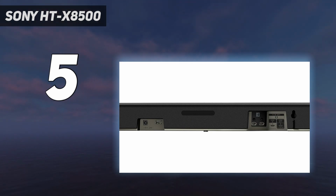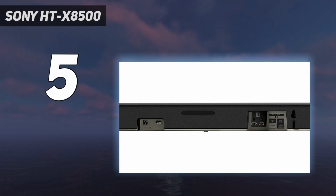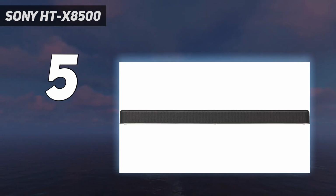Build quality is solid, the bundled remote control is a simple affair, and Bluetooth 5.0 makes it easy to send music to your soundbar. On the downside, the lack of a display is disappointing.